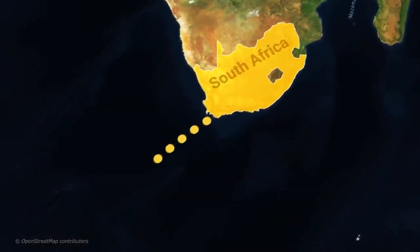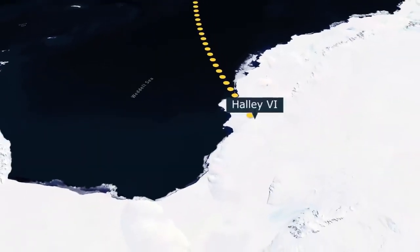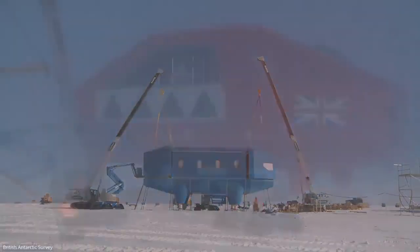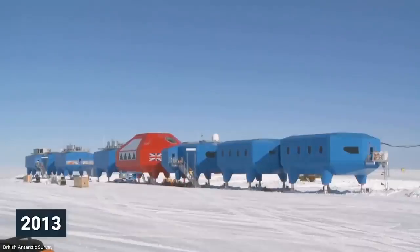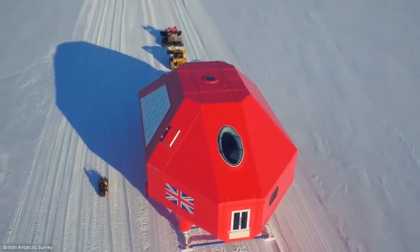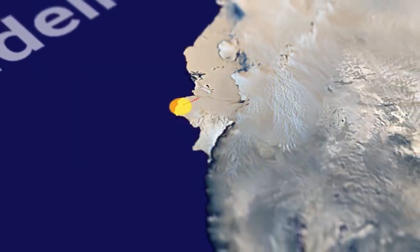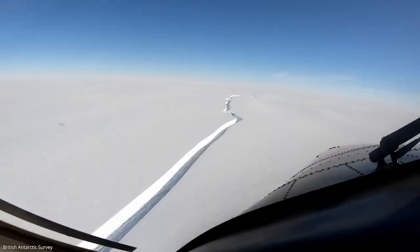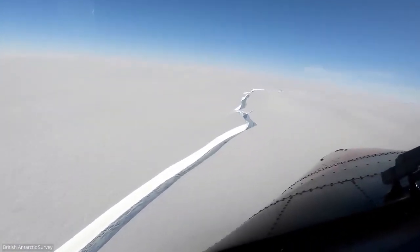These modules were constructed more than 5,000 kilometers away in South Africa and then shipped to the Halley base. Once they arrived in Antarctica, the pieces were put together over 3 different summer seasons, and the research station finally became operational in 2013. The research station has already been relocated once in 2017, while operational teams spent 4 months moving it 23 kilometers away from its previous location. The move was done after scientists found signs of movement from a dormant ice chasm that could potentially cut the station off from the rest of the ice shelf.